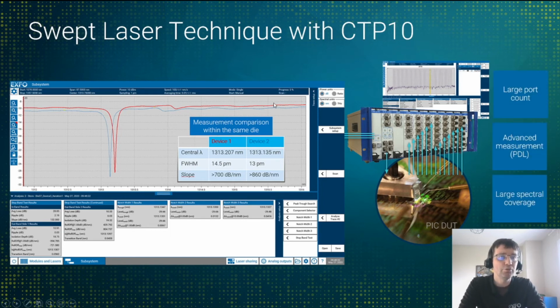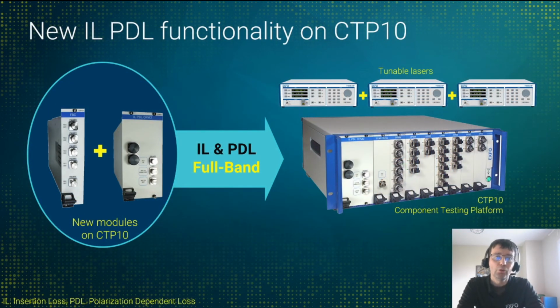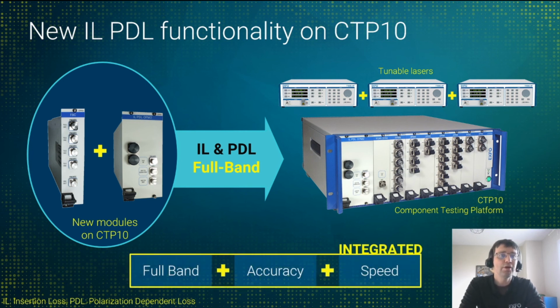The additional advantage of the EXFO CTP10 component testing platform is the very large spectral coverage, the large port count, and the advanced measurement capabilities such as PDL. In the last 3 months, we have released 2 modules on the CTP10 that enable such insertion loss and PDL, polarization dependent loss, to be measured over an extended wavelength range by combining 3 lasers T100SHP, testing from 1240 nanometers to 1680 nanometers with 1 picometer resolution only take a few seconds. And the CTP10 provides a flexible and integrated solutions for such test conditions.